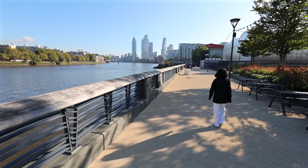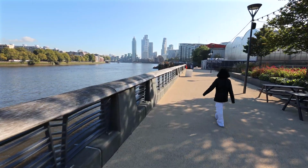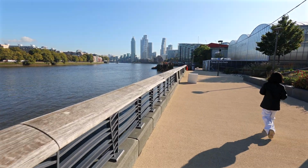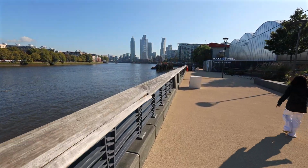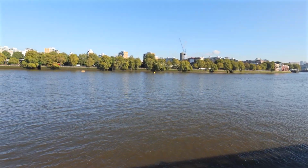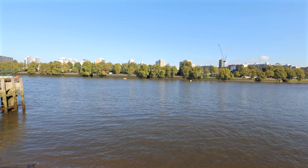It's a beautiful riverside walk. So we're now officially in West London. Across the river is the world famous Chelsea. This side is Battersea.